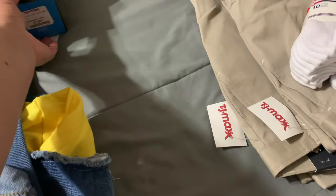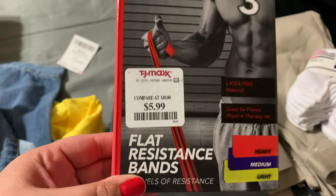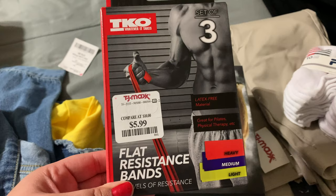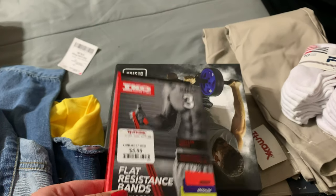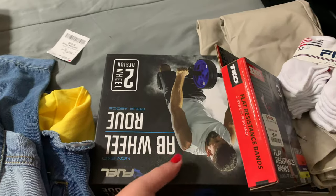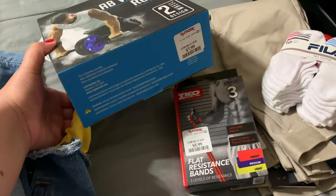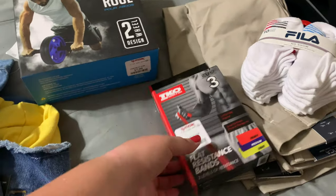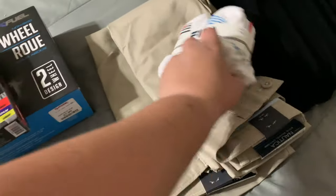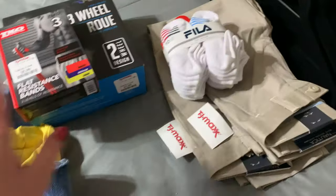Yeah, we're going through TJ Maxx right now. Okay, so Brian found these resistance bands. He's really been wanting these, and they cost a butt ton on Amazon, but we found them for $5.99. And then he got an ab roller for $7.99. I might start using that within the next few weeks. And then these socks were $6.99, and both pairs of pants were $12.99.